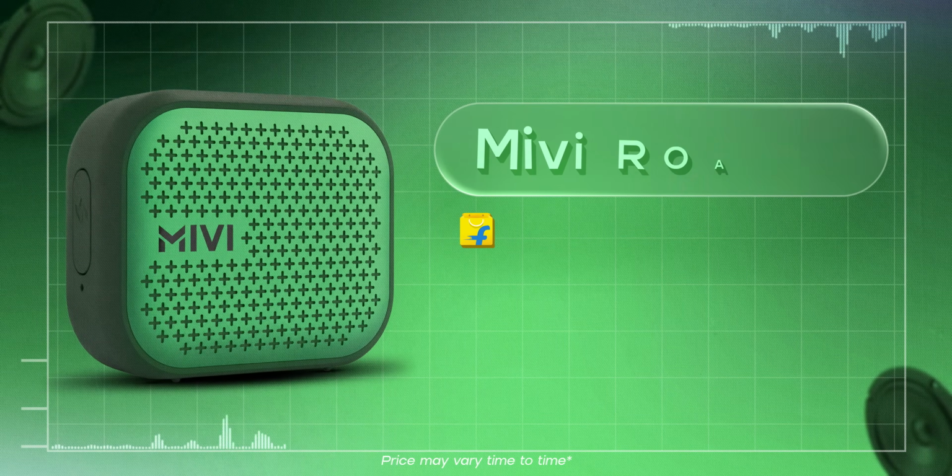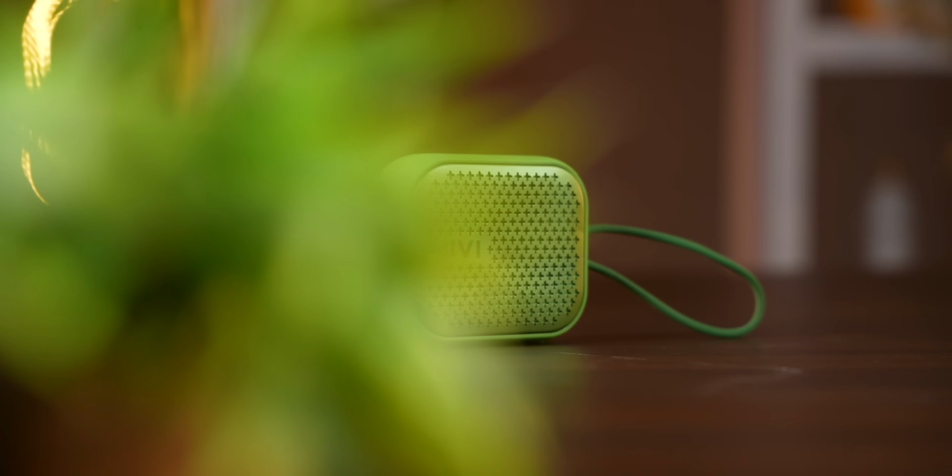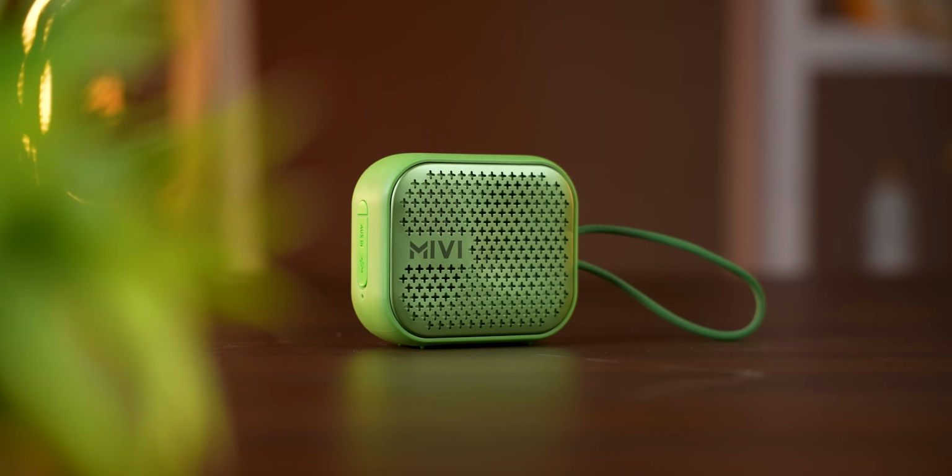So if you're on a tight budget and cannot spend more than 1,000 rupees on a new speaker, let me recommend to you the Mivi Roam 2. I know this thing is half a decade old at this point, but for some 700 rupees, it's still an excellent value for money if you ask me.